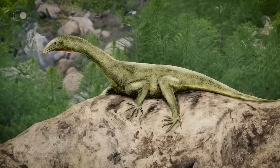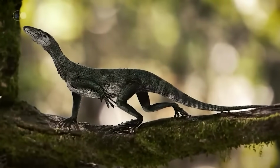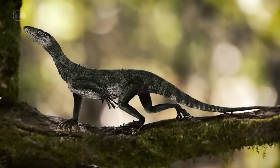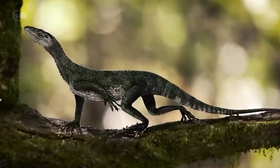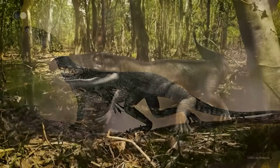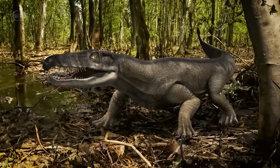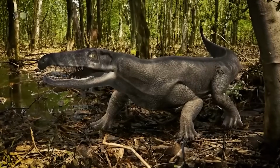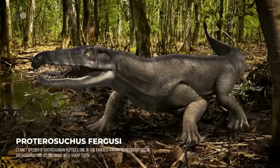This insectivore does indeed resemble a lizard, but with long legs and a disproportionately long neck. This morphology, surprising as it is, seems to be more of an asset than anything else. Given its musculature and legs, it's safe to assume that we're dealing here with a fast-moving reptile. Towards the end of the Permian, these Archosauromorphs gave rise to the Archosauriforms. This category includes Proterosuchus fergusi.